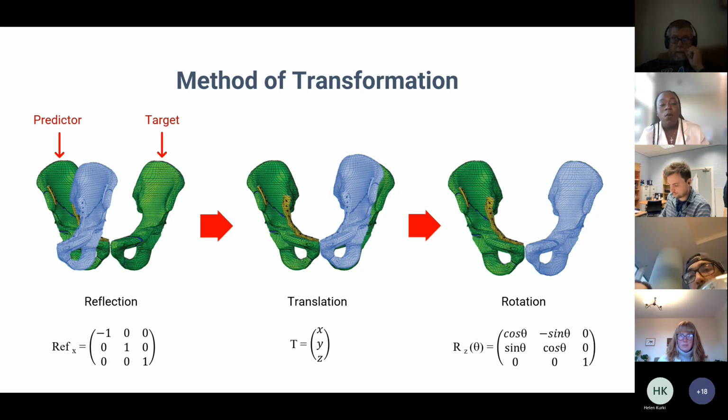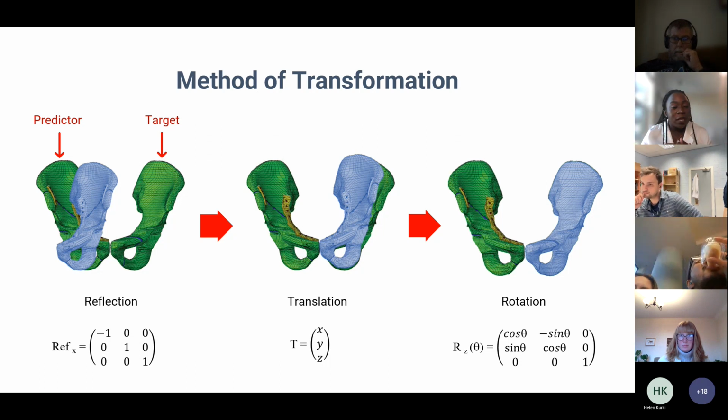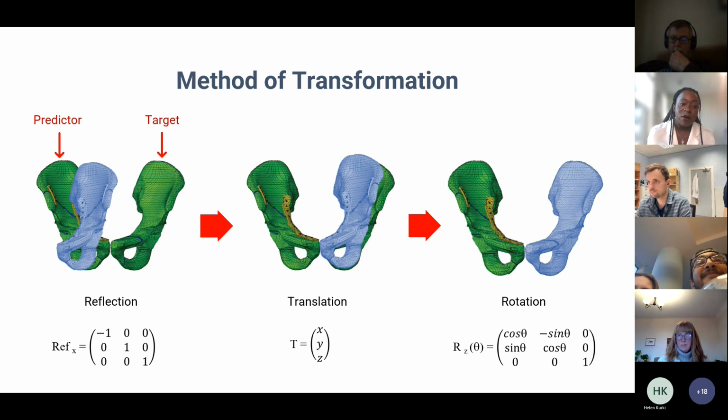So what we just did in R was to determine what is the reflection matrix that you need to do this, what is the translation matrix that you would need to do this, and what is the rotation matrix that you would need to do this. And once we did that, we combined them into one transformation matrix. And essentially that matrix for each individual is the instructions that it would take to create a new left side from the right side. So each individual gets its own transformation matrix because, of course, each individual is different.